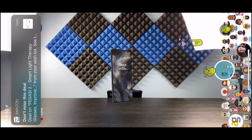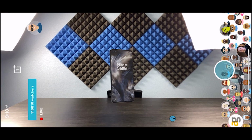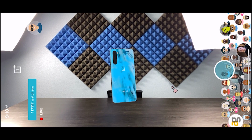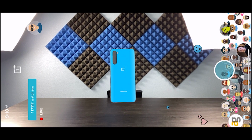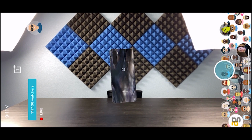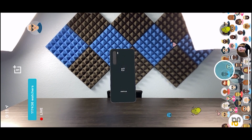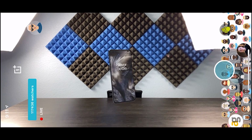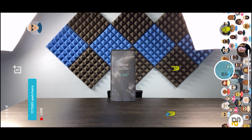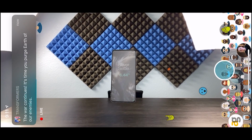When designing Nord, we took inspiration from the natural world and developed two incredible colors. The first is blue marble. It's smooth, striking, and elegantly reflects its environment. Here's Nord in its second color scheme, gray onyx, with a subtle metallic finish under the glass. On the front, you'll find a 6.44-inch fluid AMOLED display with a 90Hz refresh rate and a bezel-less design.